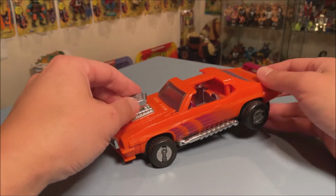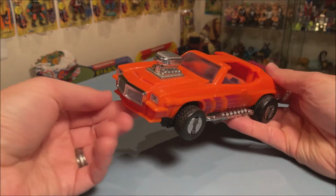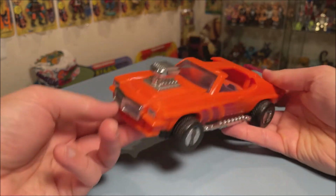Let me show you what this does here with the Stinger. This little pull tab here, you just kind of pop it out.